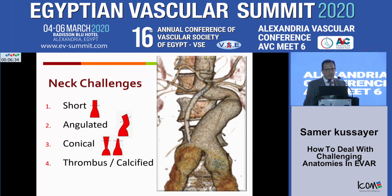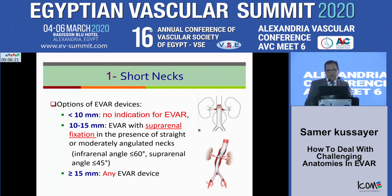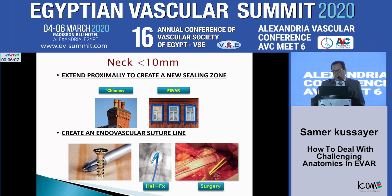The most challenging neck could be short, angulated, conical, or have a lot of thrombus and calcifications. For the short neck, if the neck is less than 10 millimeters, there's no indication or place for standard EVAR. If the neck is between 10 and 15 millimeters, it's advisable to use EVAR with suprarenal fixation. If the neck is more than 15 millimeters, then you can use any EVAR available in the market. But what do we do if the neck is less than 10 millimeters? Then you have to switch to BEVAR, FEVAR, or chimney, or use endoanchors.